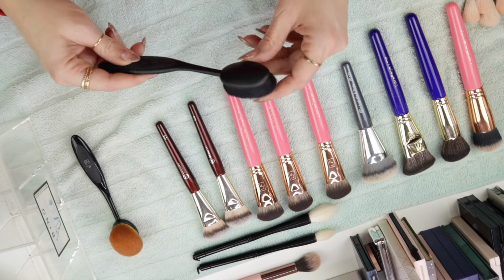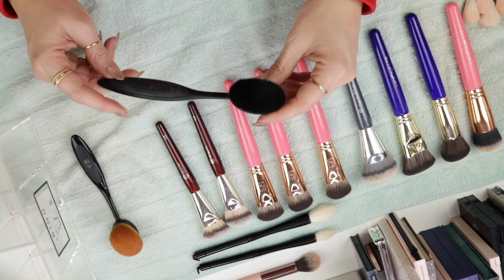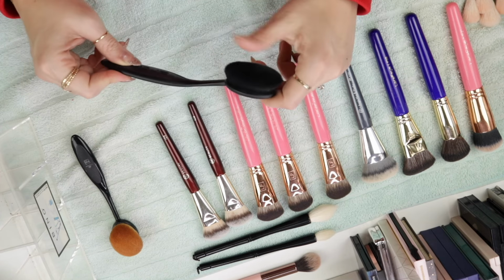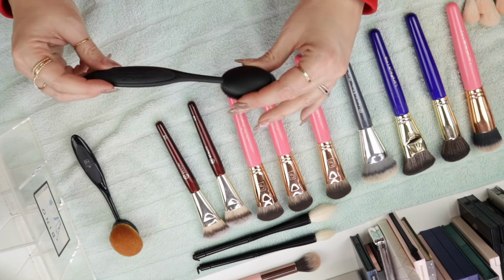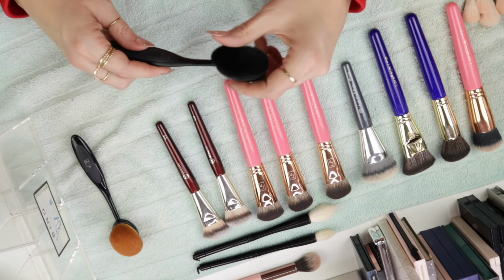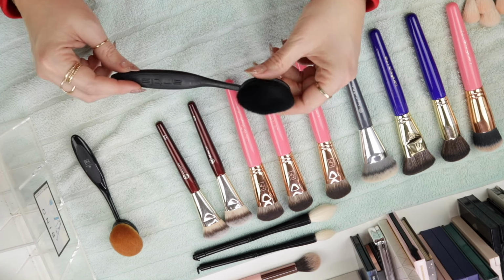I also have one of the Artiste brushes. I got a full Artiste set. I got a really good deal on it on the brand website, but this is the only brush that I have left from that collection because it's not something that I was reaching for a lot. But I'm going to keep this one. This brush is really high quality, I will say, because it is so densely packed. It is a pain in the booty to clean out really well, but it's worth it.